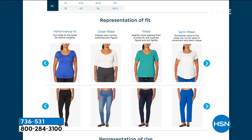And then you can see some of the different shapes that are there. Some will be more relaxed. Of course, some of our sizing is a little bit more fitted, but we've got lots of options for you.